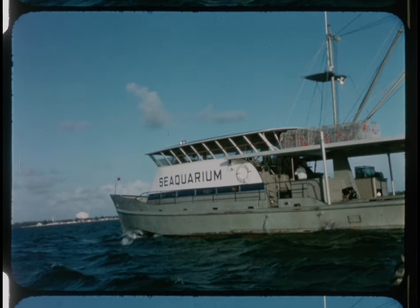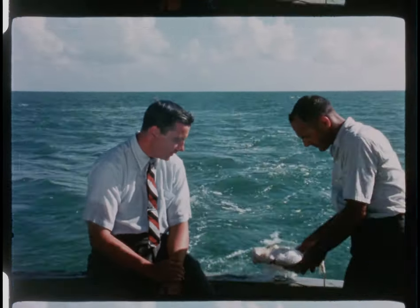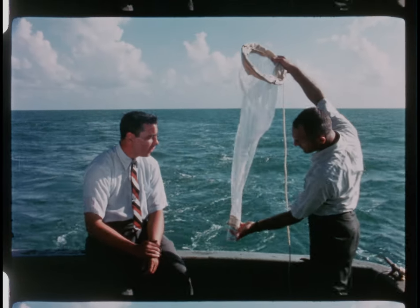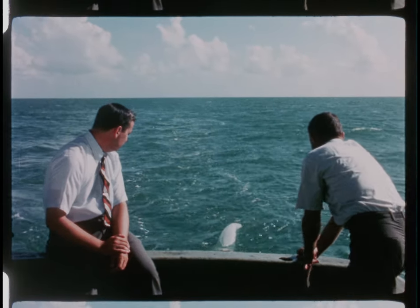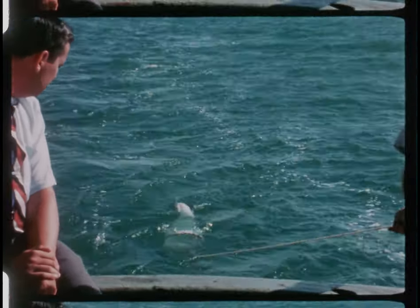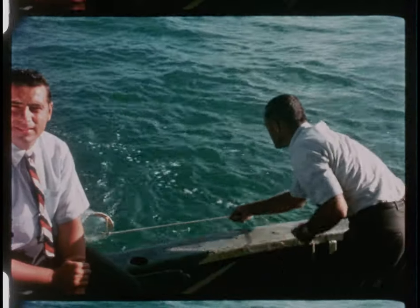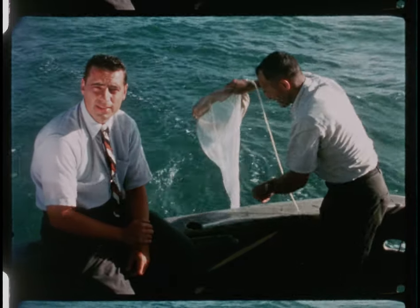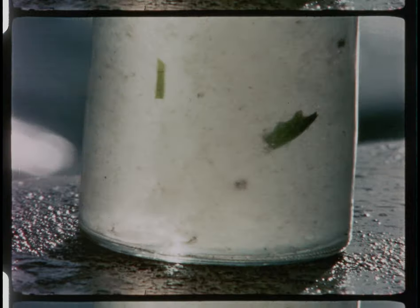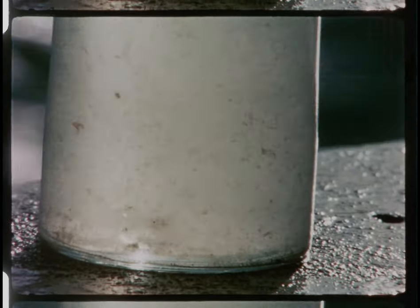Another important part of oceanography is collecting live specimens. And for the smallest of all, plankton, they use this kind of a net with a bottle at the end. The net is dropped over the side and towed underwater. When enough time has elapsed, the net with the plankton specimen bottle is pulled back on board. And the plankton specimen bottle is removed.